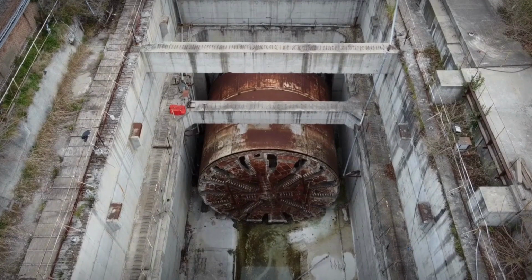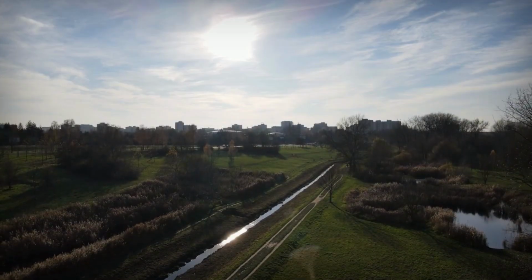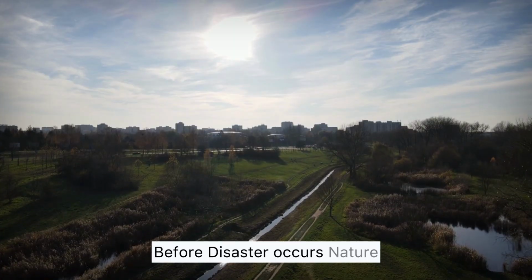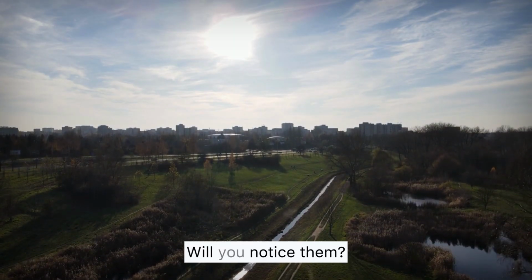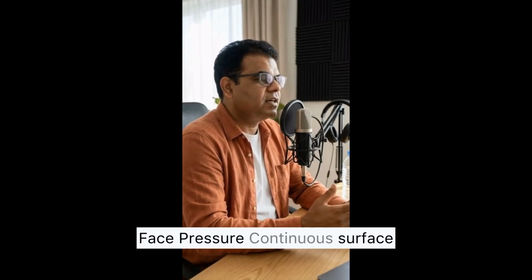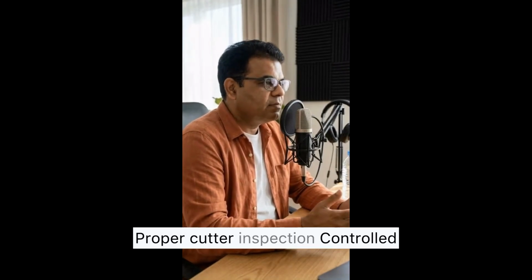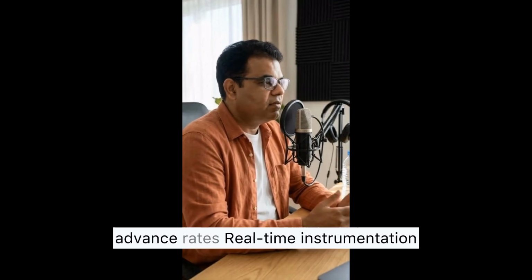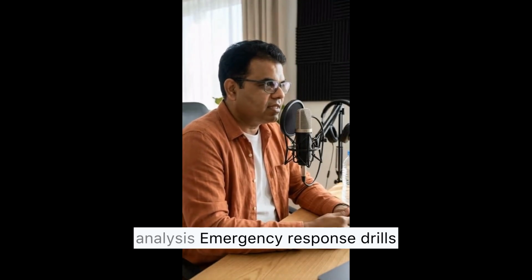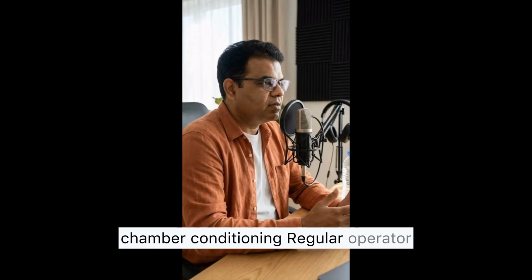We know that preventing face collapse is achieved by hundreds of correct decisions every single shift. Before disaster occurs, nature always gives warnings first. Will you notice them? Two rules to follow. Tunnel engineers' involvement: maintain face pressure, continuous surface monitoring, frequent geological verification, proper cutter inspection, controlled advance rates, real-time instrumentation analysis, emergency response drills, backup pressure systems, maintaining chamber conditioning, regular operator training.